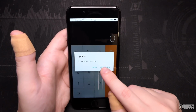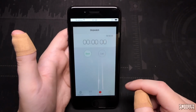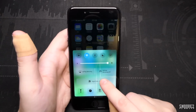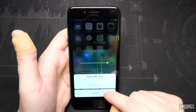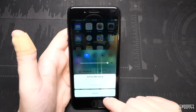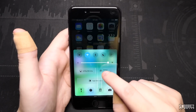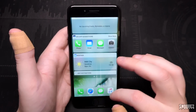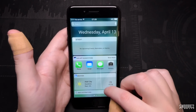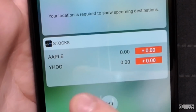Found a new version. Update now. Did we get an update on a GOOPHONE? That is impressive. Did it actually do anything though? Nope. Looks exactly the same. Night shift. Does absolutely nothing. AirPlay is looking for a TV. I have a feeling that's not doing anything. And AirDrop as well. Okay, well it just disappeared. They're unlikely to work anyways. Swiping down, we've got all the notifications and stuff. In stocks we've got Apple and New.